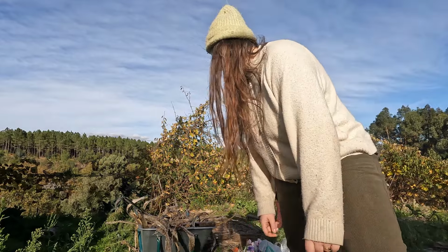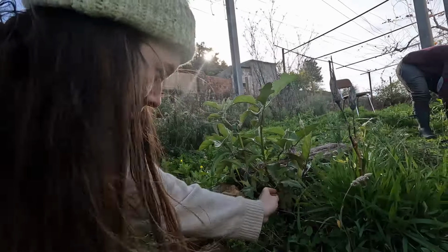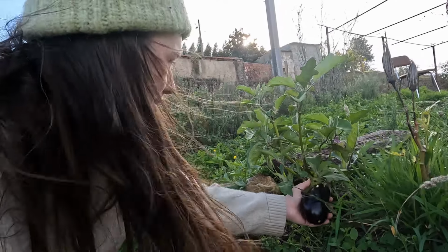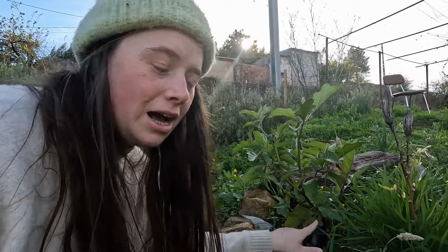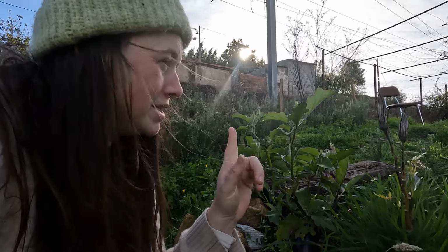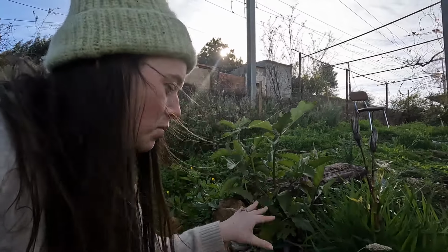Right, back to the overhaul of the garden. Before I start planting, I just want to show you as well. It is November, guys. Look at the size of this. Look at him. I think we'll harvest that, I'm probably going to say Friday, because I think our first frost is maybe Saturday, Sunday. But we're going to leave him in for today and then we'll worry about him later.